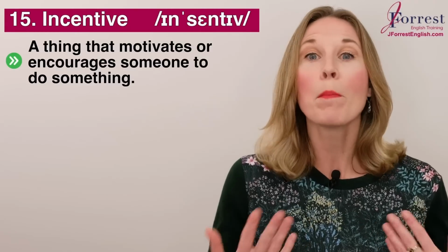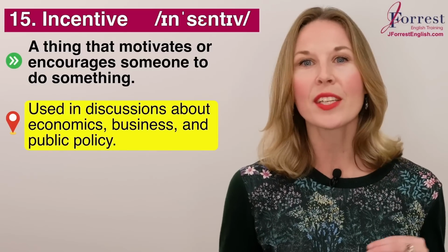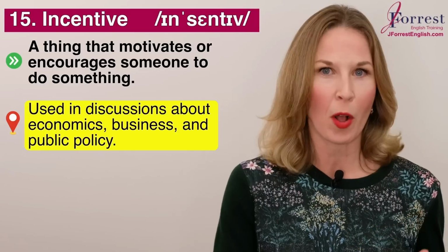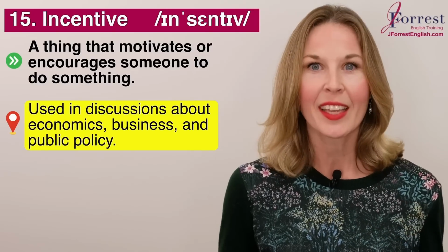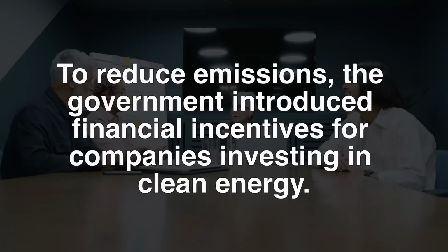Number 15, incentive. Incentive, do you know this one? This is a thing that motivates or encourages someone to do something. This is used in discussions about economics, business, and public policy. You hear this frequently. For example, to reduce emissions, the government introduced financial incentives for companies investing in clean energy. So those companies will get something in return, an incentive, if they invest in clean energy.